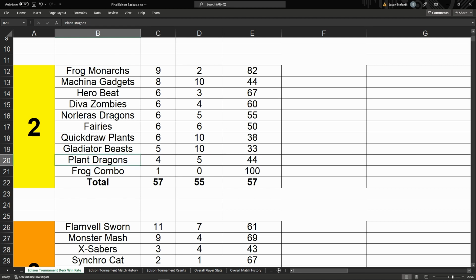Next, we had Plant Dragons, a bit of a unique deck going 4-5. Very rarely played, I think 2 people were on it, and if the deck explodes, it does, if not, it bricks, so not much else. And last, we have Frog Combo, which is the deck I played. It went undefeated once, and then was banned the rest of the tournament because no one wanted to play against it, and I cannot blame them.